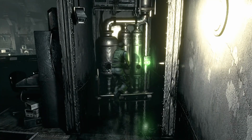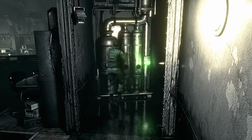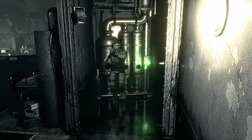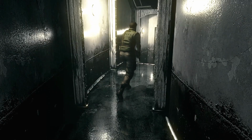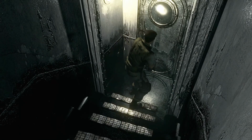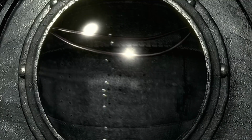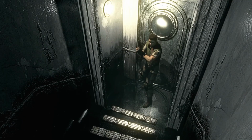Can we go this way? Oh, all right. An oil pressure regulator. There's no need to adjust the pressure. Yeah! What do you mean there's no need? It says do valve number 2. All right, whatever. What's this way? Looks like water on the other side. Yeah, the door is held tightly shut by the pressure of the water. Yeah, I'm not going out there.